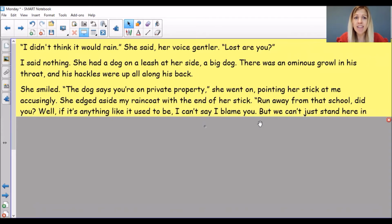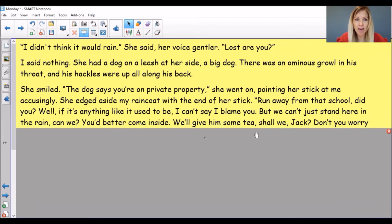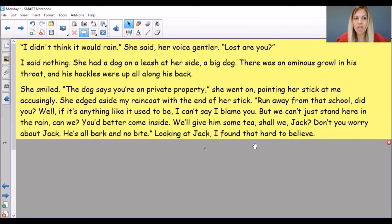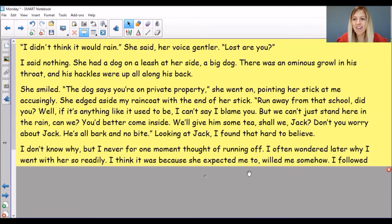Well, if it's anything like it used to be, I can't say I blame you. But we can't just stand here in the rain, can we? You'd better come inside. We'll give him some tea, shall we, Jack? Don't you worry about Jack. He's all bark and no bite. Looking at Jack, I found that hard to believe. I don't know why, but I never for one moment thought of running off. I often wondered later why I went with her so readily.